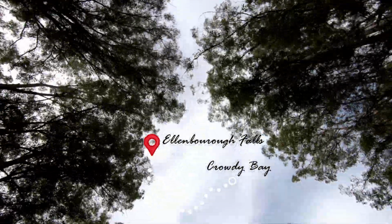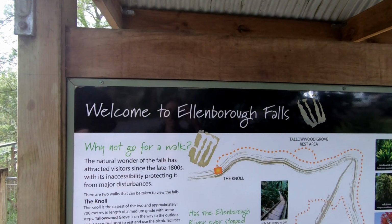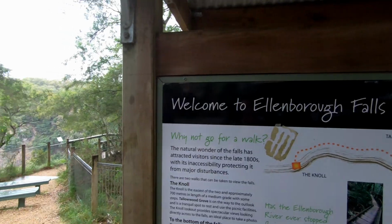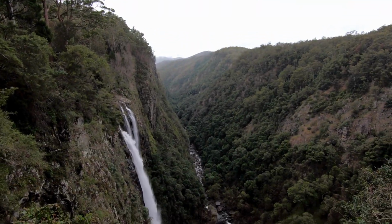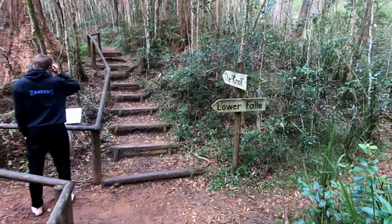So we weren't having the best of luck with the weather this morning, so we decided to get away from the beach and head out to a place called Ellenborough Falls, which was about a 1.5 hour drive from Crowdy Bay National Park. I have no regrets driving out to see this.